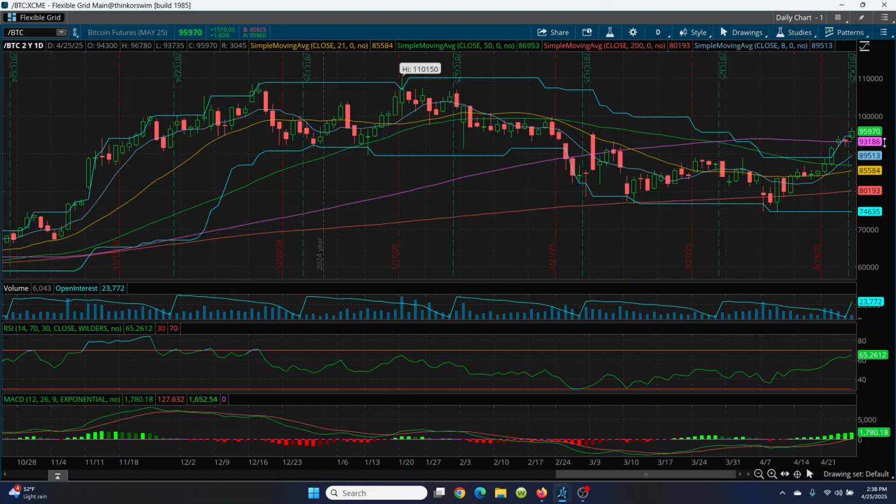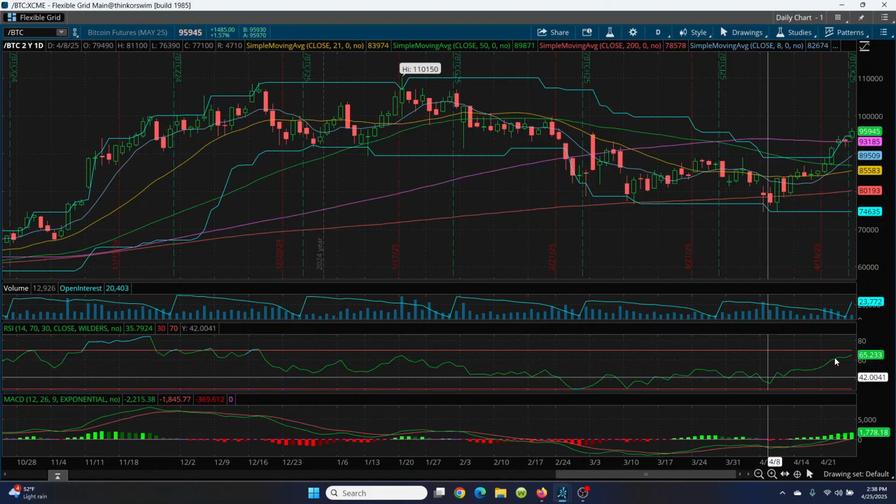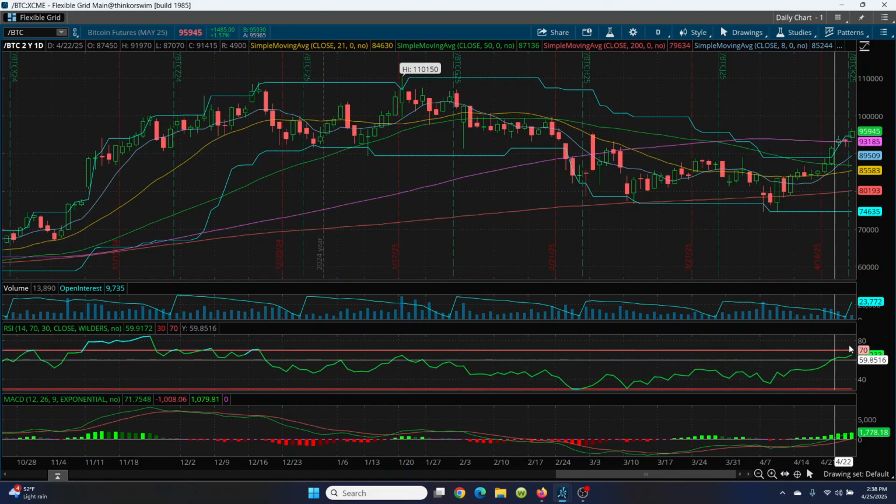94,745, along with that 93,186, that 100 SMA here. So right now I'm long, and I'm staying long here over the weekend, and I'm going to see how this is all going to shake out. Now, we have this RSI here. We had that nice positive divergence, and we're only sitting here at 65. You got plenty of room to run.